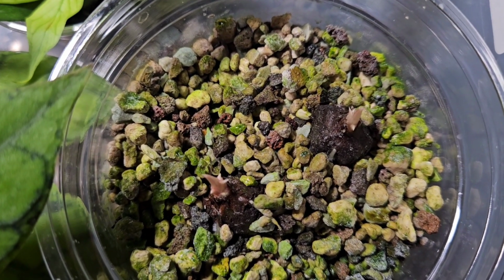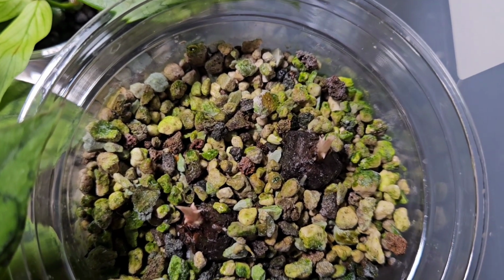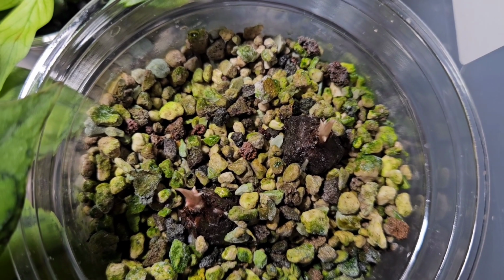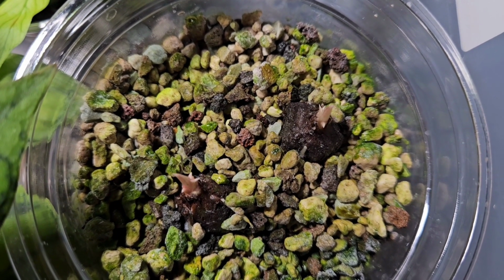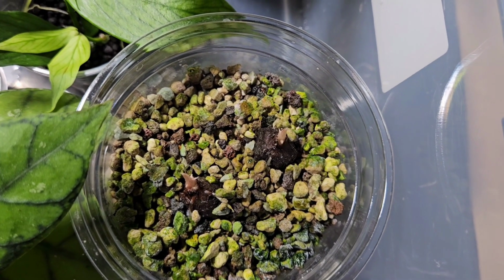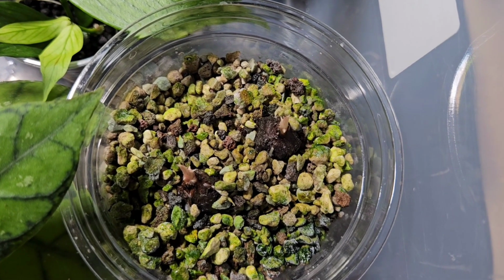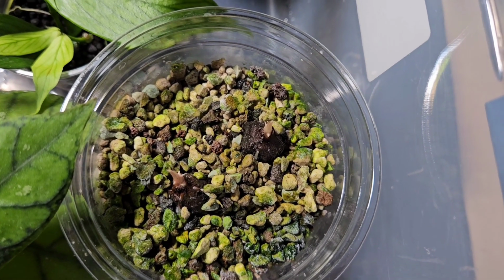And here, I believe these are the black velvet, those huge black velvet corms, which I'm hoping, because my black velvet is down to a stump from when I potted it up into pond and self-watering, but it's not gone yet, so I'm just hanging in there.